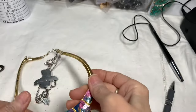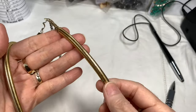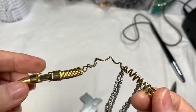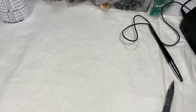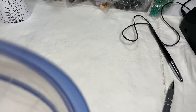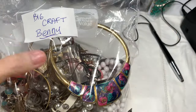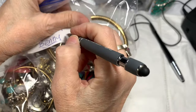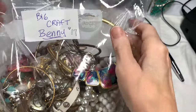This necklace broke my heart because I have matching earrings. So pretty, it's on this kind of chain, but this somehow got stretched before I even got it. So that's going in. And that is all the goodies that are in our big craft bag named Benny. Hope that's a lot of good stuff you can use. And I will put $17 on Benny. Okay?